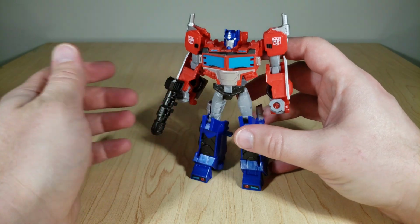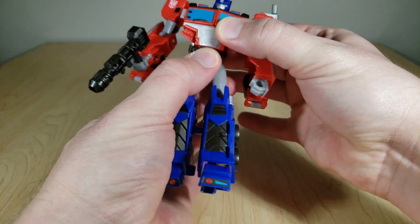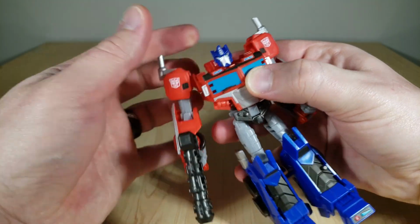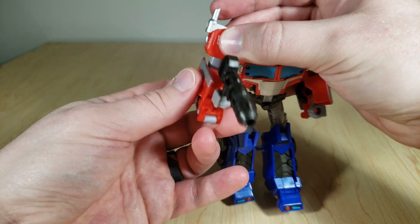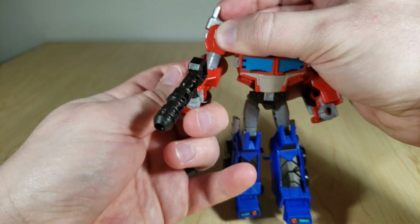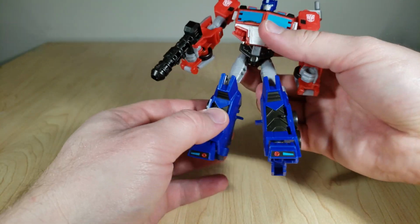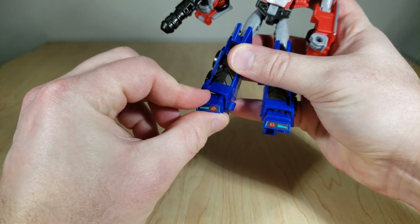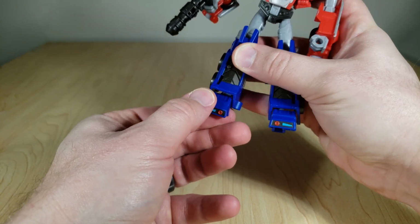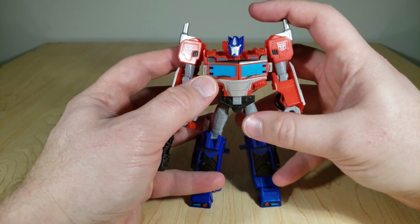Alright, so there he is. And as far as posability, he's got a full waist swivel, ball jointed head, ball jointed shoulders, single bend elbow, bicep swivel. I already mentioned the ball jointed hands, ball joints for the hips, single bend knee, and then ankle tilt and some rocking. So a fair amount of posability. He can move around a bit.